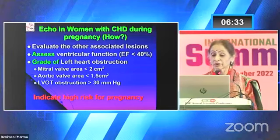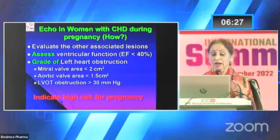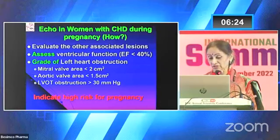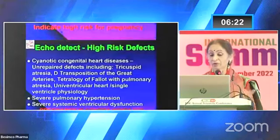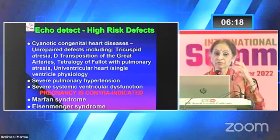Here, not only the assessment, we have to assess the associated lesions, the ventricular function, ejection fraction, and how much is the mitral valve orifice, aortic valve, and LVOT. All these things matter a lot. So we have to group them into three.